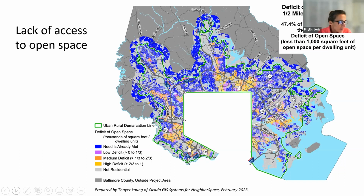He has mapped it out. So here, this is in the purple, yellow, and orange. These are the dwelling units who do not have access to open space within a half mile walk. So you'll see that's almost half of all the dwelling units inside the URDL. The URDL here is that green line. So that's a lot of people who cannot walk to open space within, you know, roughly 10 minutes. Next slide.